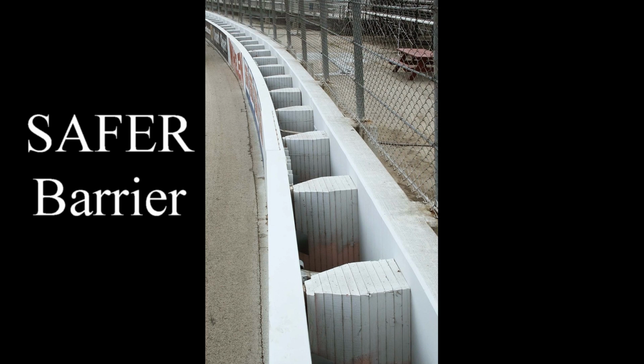It was developed at the University of Nebraska in Lincoln, Nebraska between 1998 and 2002. It absorbs and reduces kinetic energy during a high-speed impact, lessening injuries sustained to drivers and spectators. This barrier was installed on the Indianapolis track in 2002 and then nearly every oval track on the NASCAR circuit by 2005.